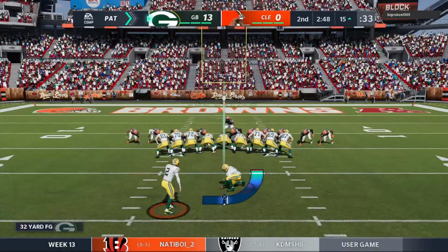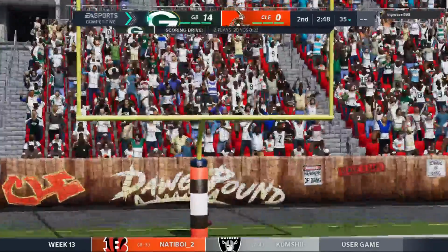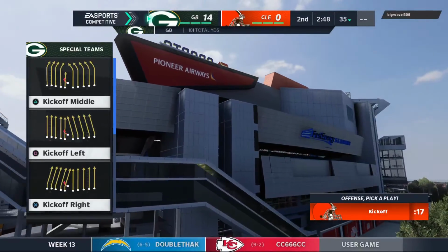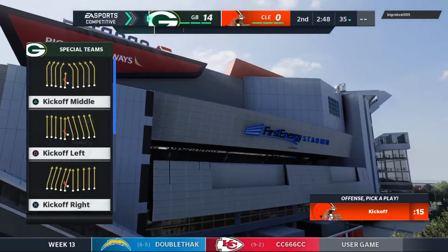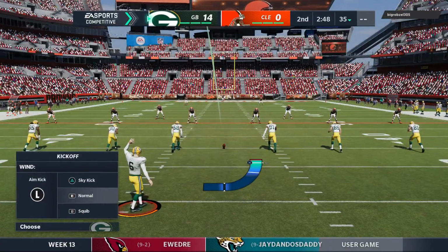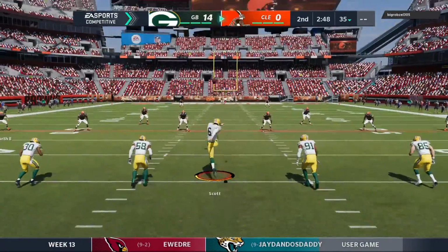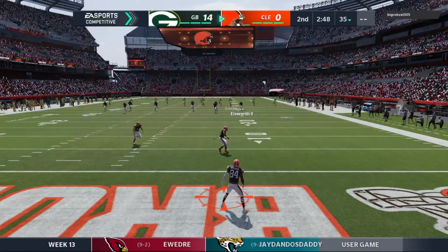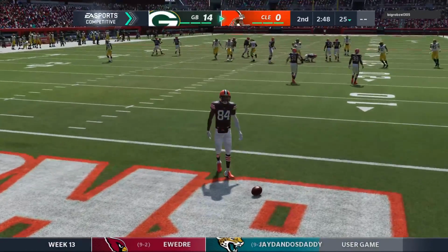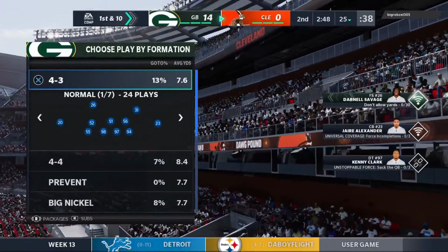And the Packers are able to stretch that lead out further. And it's good to make it 14-0. Makes the score Packers 14, Browns nothing. The kickoff unit is out on the field, and they will send this one away. And this will make it into the end zone. And no return here from Westbrook. This will be a touchback at their own 25-yard line.